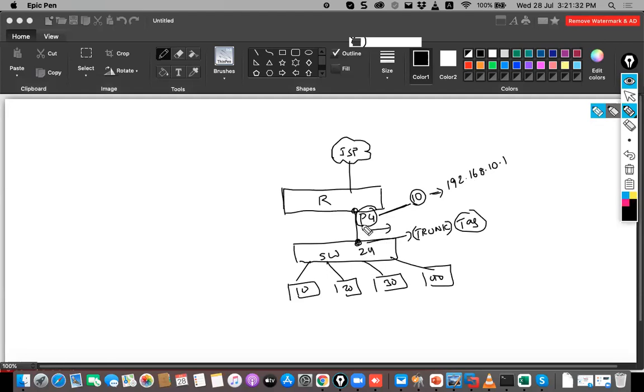Whenever the traffic comes from VLAN number 20, which is going to come from port number 24 in the switch, it's going to come to port number 4 on the router. And we are going to tag it as VLAN number 20, and we are going to configure 192.168.20.1. Similarly 30.1, similarly 40.1. Like this, we are going to create multiple virtual interfaces for each and every VLAN. So at that time, your Draytek router is going to act as a gateway for all these VLANs.